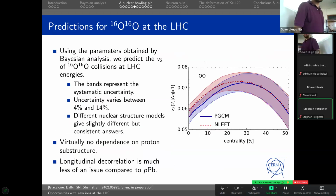For example, you can look at what you see for OO, because that's a nice candidate. It's symmetric, none of the things are a proton. So you can make these predictions for the V2. And here, these bands are, again, our full systematic uncertainty. And you see that you get this uncertainty, which goes from like 4% here to maybe 14% here. So we can quantify the uncertainties, and I don't know if you'd call them small. At least you can quantify them.